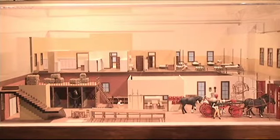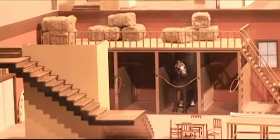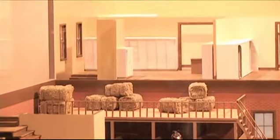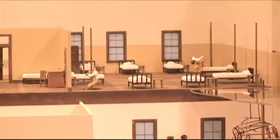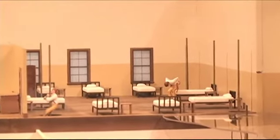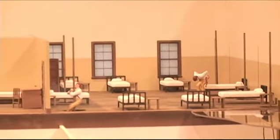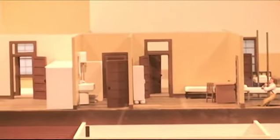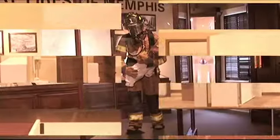On the second floor, you'll see the locker room, and that's actually the room we're standing in right now. These are the original lockers from the fire station in 1910, and of course we have uniforms and other memorabilia, hats, helmets, boots that firefighters would have used back in the early days.